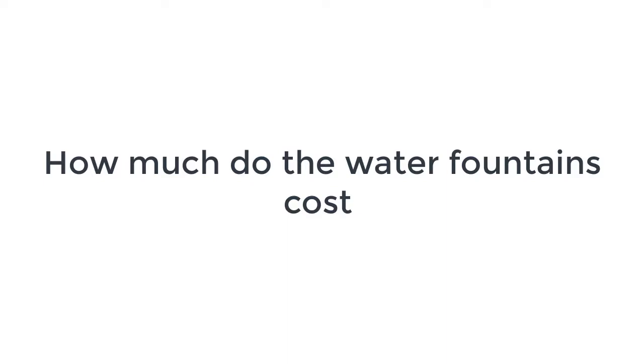How much do the water fountains cost? The water fountains probably cost $1,200 and up, because Mr. Hoffman matched some funds with us, Senior Council had some funds, and then Environmental Club with Mr. Cummings also had some funds, and those three combined got us our water fountains. Filters, I believe, were like $80 apiece, and they're supposed to last a few months each time, so those do have to be replaced constantly.